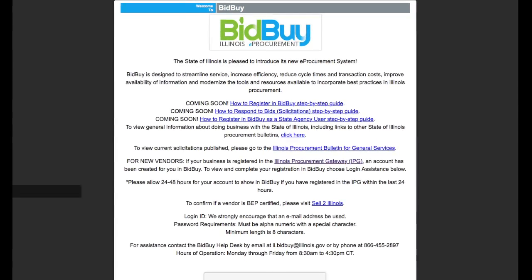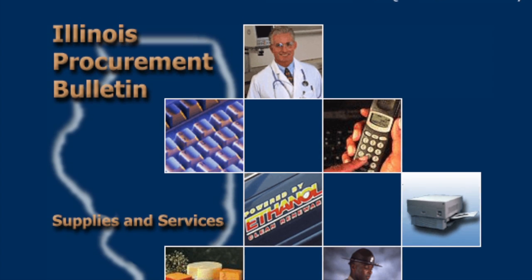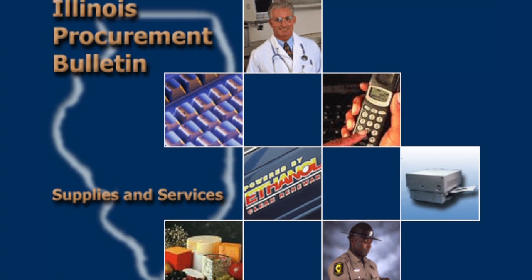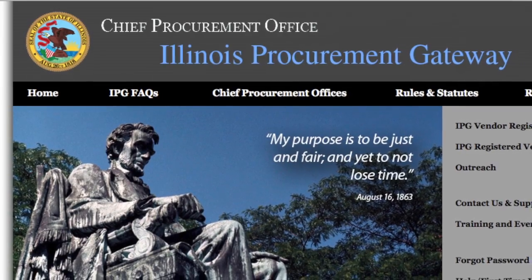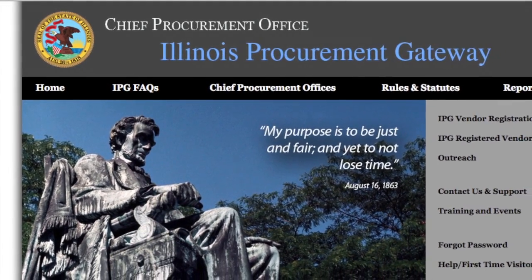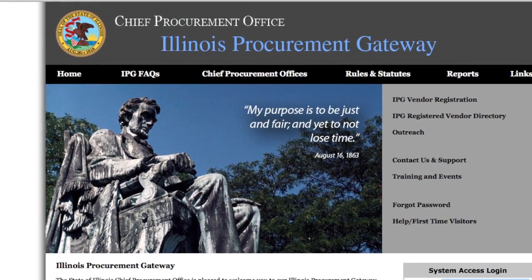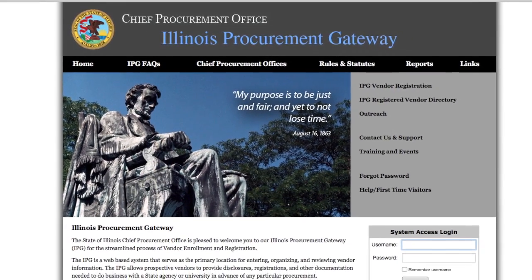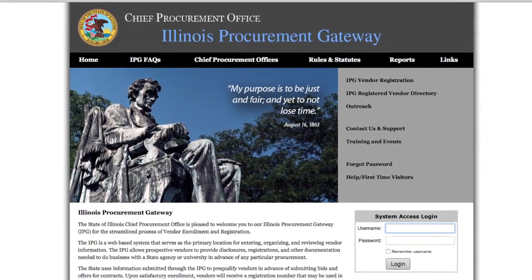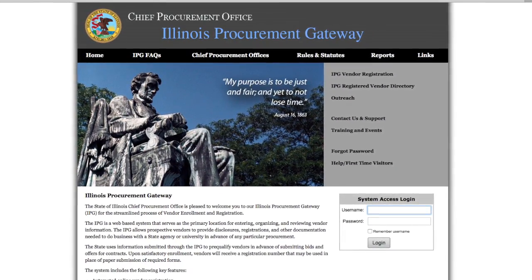Once fully implemented, BidBuy will replace the Illinois Procurement Bulletin, or IPB, as the notification system for procurement opportunities. In addition, BidBuy links directly to the Illinois Procurement Gateway, or IPG, the portal for vendors who are ready to sell to the state. For vendors already registered in the Illinois Procurement Gateway, please refer to video number 3 for instruction on completing your pre-populated registration.